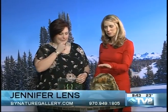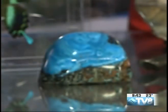And look at some of the pieces that you can purchase at By Nature Gallery. So why don't we highlight, look at that. That blue is like your eyes, Jennifer. Oh, it's so pretty. Thank you. Should I hold it and compare colors? You should wear earrings like that and bring out your eyes.